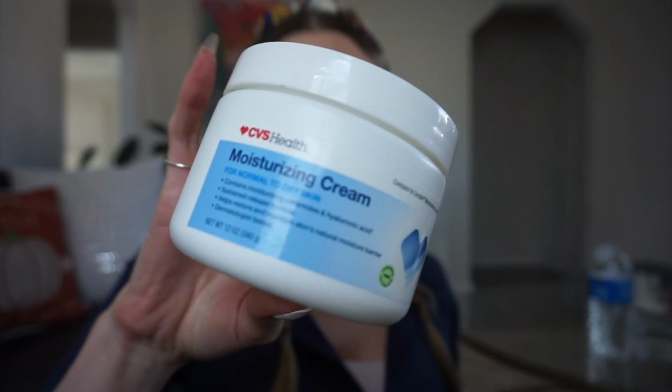Okay, so body products. This is the CVS dupe for the CeraVe moisturizing cream in the tub, which is for the body, but you can use it for the whole face and body situation.